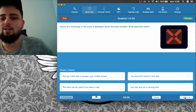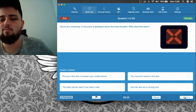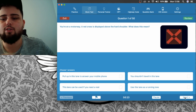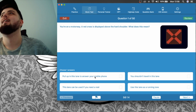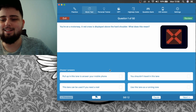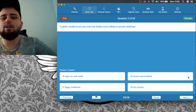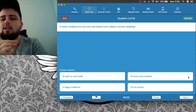You're on a motorway. A red cross is displayed above the hard shoulder. What does it mean? A red cross. You shouldn't travel in this lane, I'm going to guess. Pull up in this lane to answer your mobile phone. Oh my word, some of these answers. You shouldn't travel in this lane, surely. It's got to be.